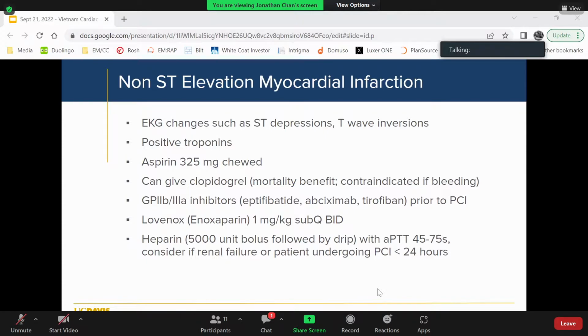If you don't want to use Lovenox because they're having surgery coming up, or they have a lot of kidney problems, you can use unfractionated heparin. Usually you do a bolus of around 60 to 70 units per kilo with a max bolus of 5,000 units, followed by a drip around 12 to 15 units per kilo per hour, with a maximum of 1,000 units per hour. Your goal APTT is 45 to 75 seconds, and you would consider using heparin if a patient may have renal failure or is about to undergo a PCI in less than 24 hours.